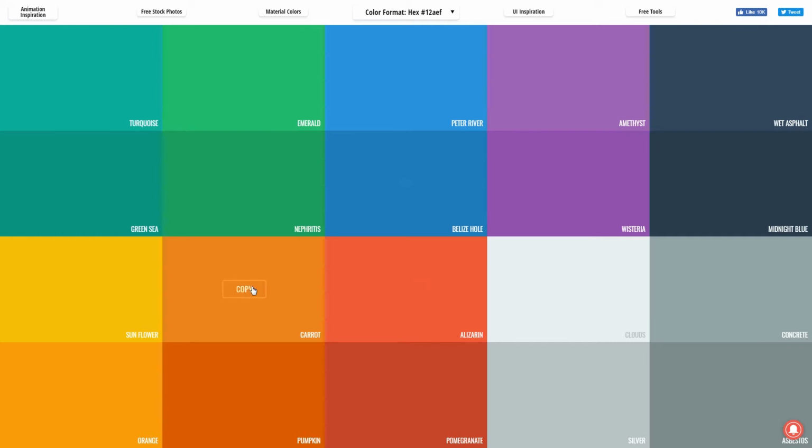Again, a tool not unlike the one before. However, when you click on a color here, you automatically copy its hex code to your clipboard.